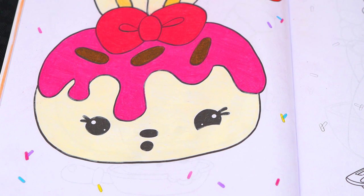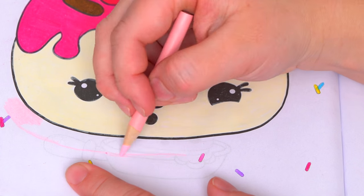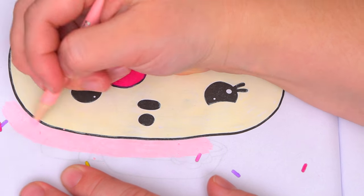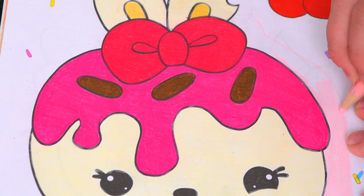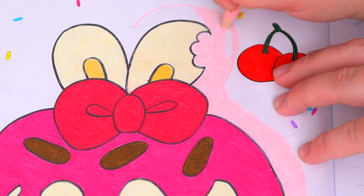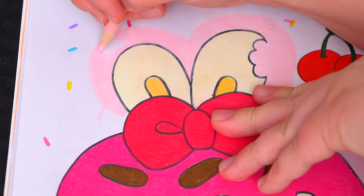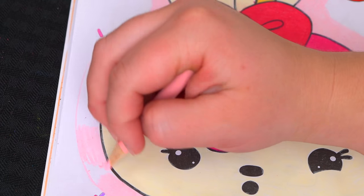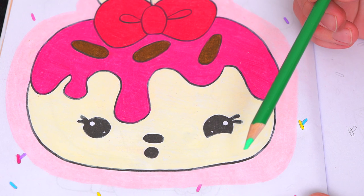And now let's color in the rest of the background. First, let's start with a light pink. And let's color in the rest light green.